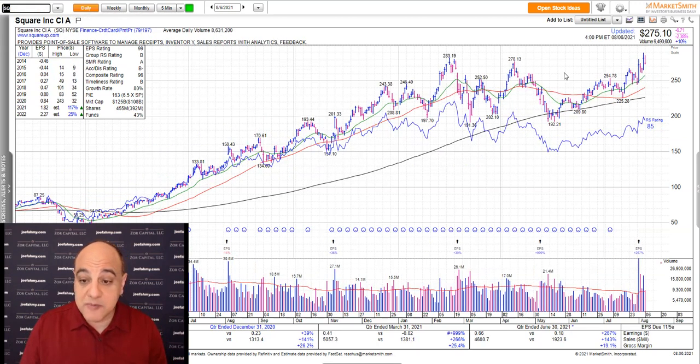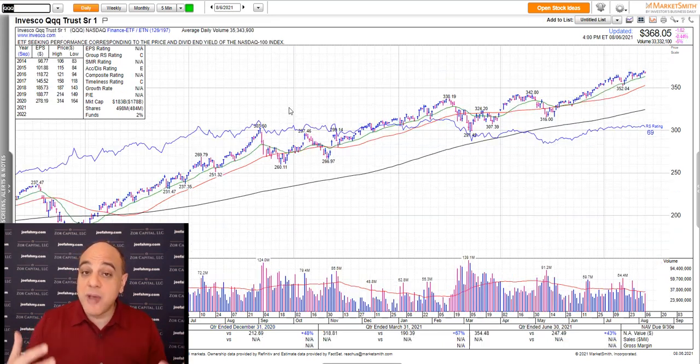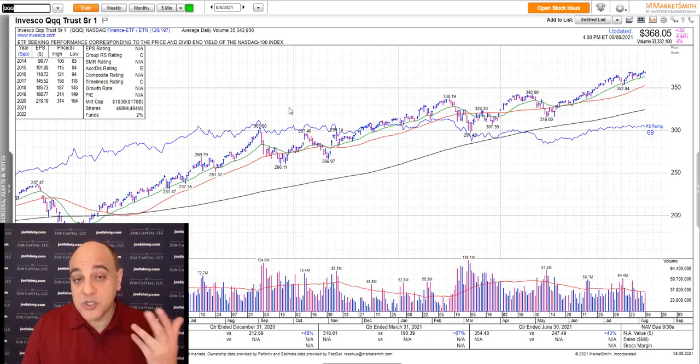Square was one of the setups I mentioned recently, sort of building this big base here, pulling back to that 21-day, pulling back on some light volume after a deal that was announced last Monday pre-market, and just continues to act well with some nice signs of accumulation and incredible triple-digit earnings and sales growth the last couple of quarters. So, as always, if you're not sure which mega cap to buy, the QQQ is the NASDAQ 100 ETF, gives you broad exposure to a lot of these great companies. So, positive number two, the mega caps are acting well.